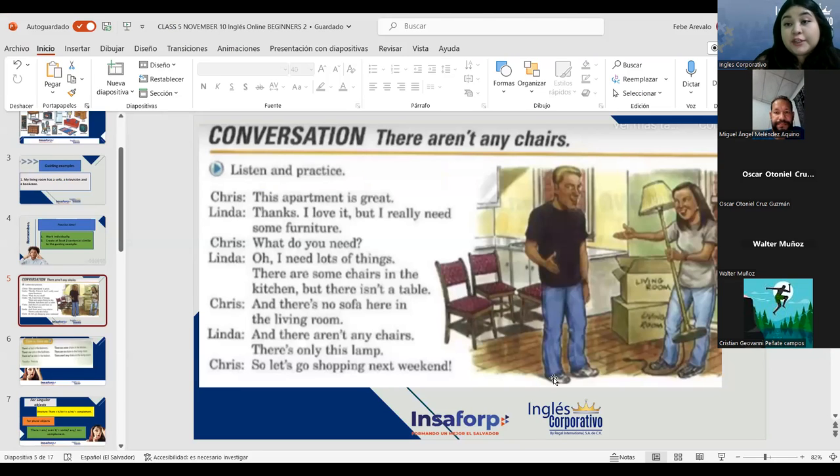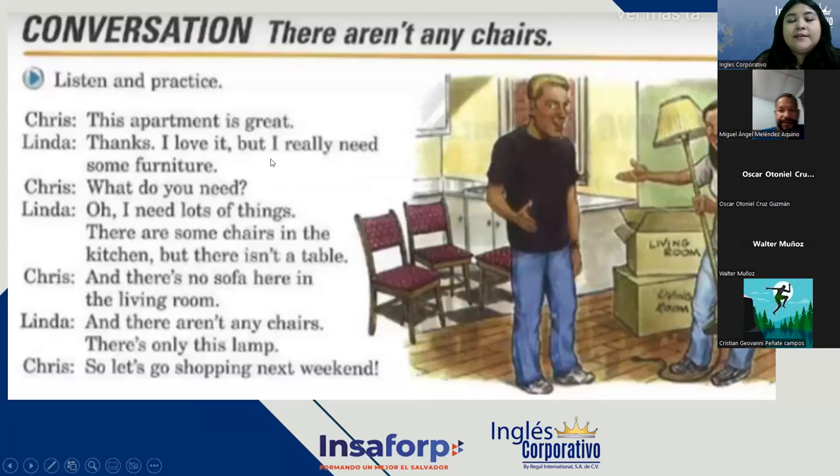This apartment is great. Thanks, I love it. But I really need some furniture. What do you need? Oh, I need lots of things. There are some chairs in the kitchen, but there isn't a table. And there's no sofa here in the living room. And there aren't any chairs. There's only this lamp. So let's go shopping next week, right?